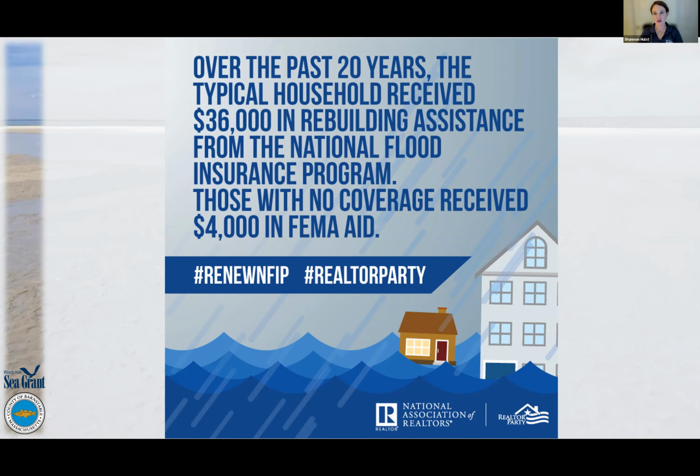There's a good reason to have flood insurance and not to count on aid from FEMA, because it maxes out at $30,000 and it's not very likely that you'll actually receive that $30,000 in coverage. Again, the average is $4,000.